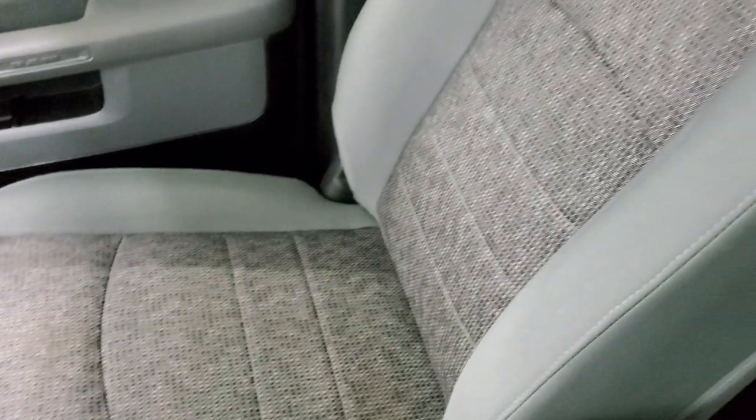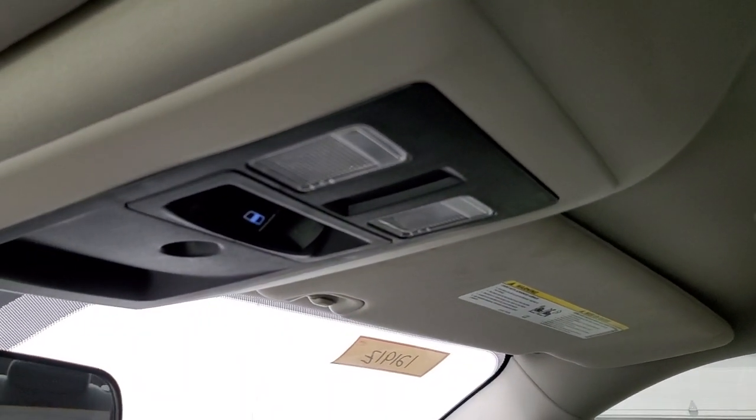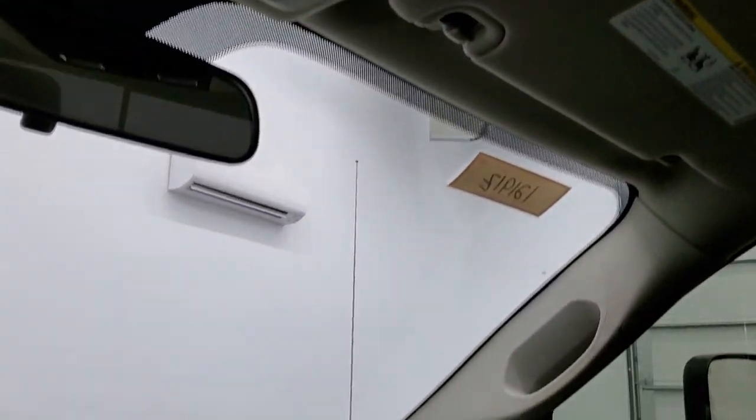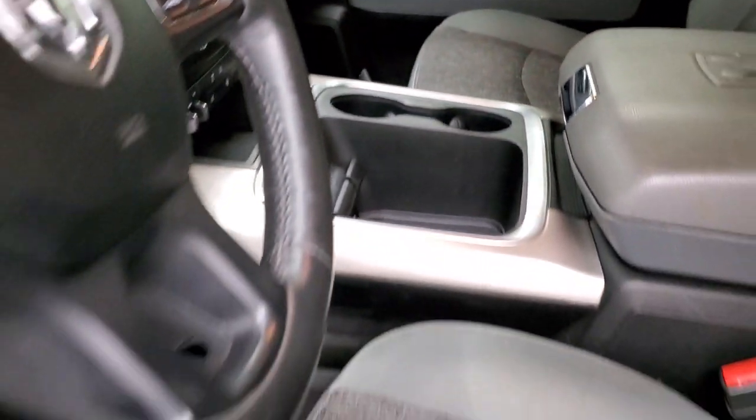Passenger side floor mat and seat are in excellent shape. No rips or tears on there. Smells very clean inside this truck. I don't think it's ever been smoked in. And the headliner is in very nice shape. You do get map lights up there and power sliding rear window button. We'll take a quick look at the back seats and then we'll start it up and check out under the hood.